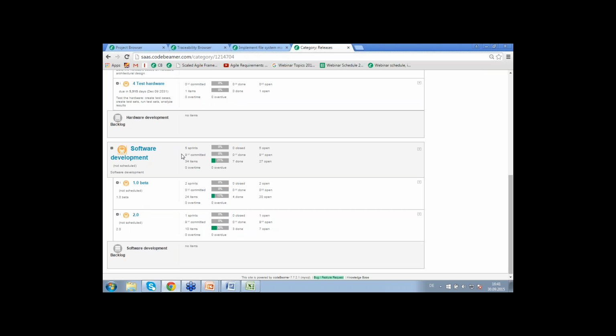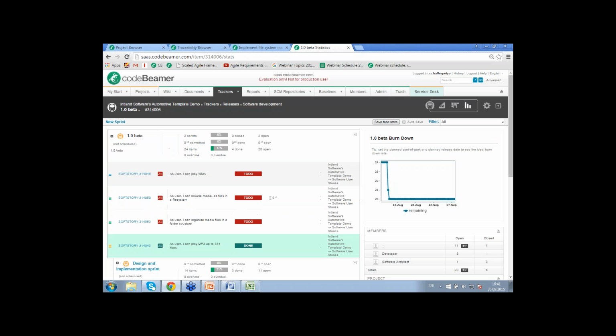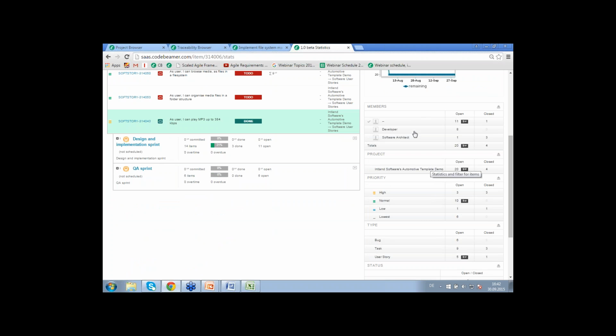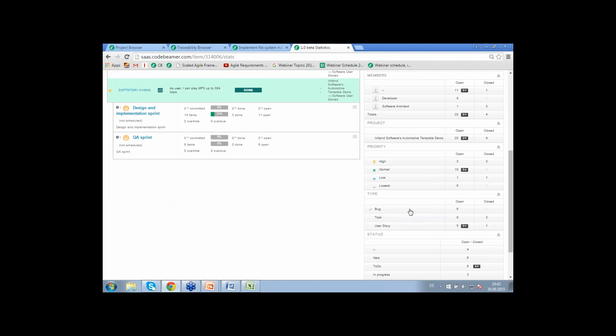Here you can see a short overview of your entire software development, how many items are currently involved in it. You can plan and visualize your planned capacity in story points or in hours as well. Once I click on this one specific release, I'm also able to see which are the currently open items, which are actually being implemented, highlighted with green. On the right-hand side, I see a burn down chart which visualizes the actual workload, and I'm also able to filter for the members involved, the priority, and also the type of the items currently involved in this specific release.